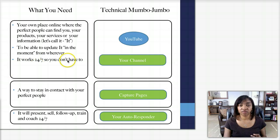Another example of a system that you might want to use is we're going to replace that blog with a YouTube channel. So perhaps you like making videos. You want to talk, you want to demonstrate, you want to show before and afters, you want to have video testimonials. A great place to do that would be YouTube. And so now you have your channel, and that's your it. That's where people are going to find you and find information about your services.